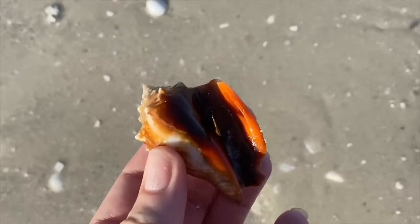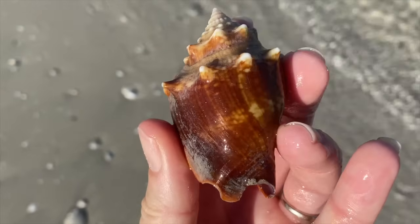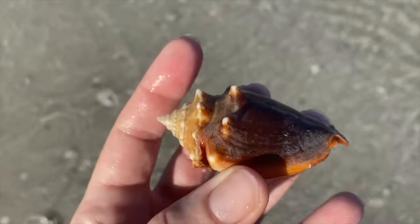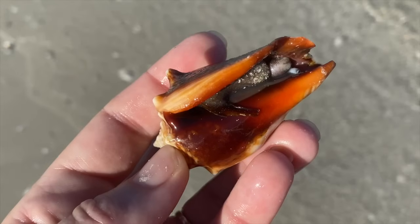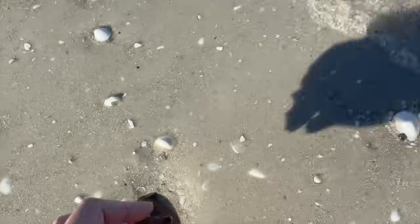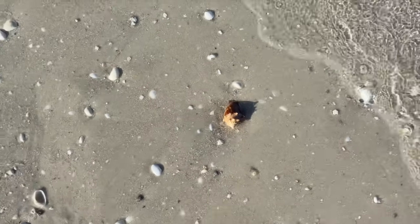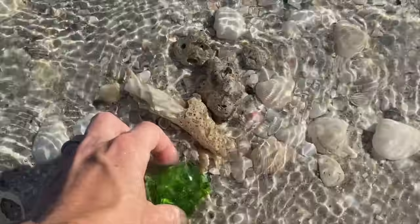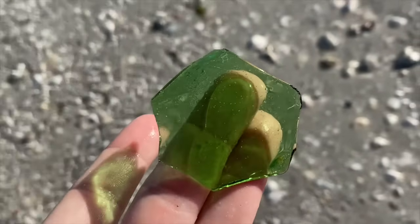Oh, and I do believe we have a critter here. We do. So another Florida fighting conch. Oh, lovely shell. Very nice with those zigzags. But there's a critter. And the critter's, yep, very sedentary. So we'll leave this critter be. So this is in the afternoon. Low tide did happen to be in the afternoon. Another piece of glass. That's garbage. Get that off the beach.